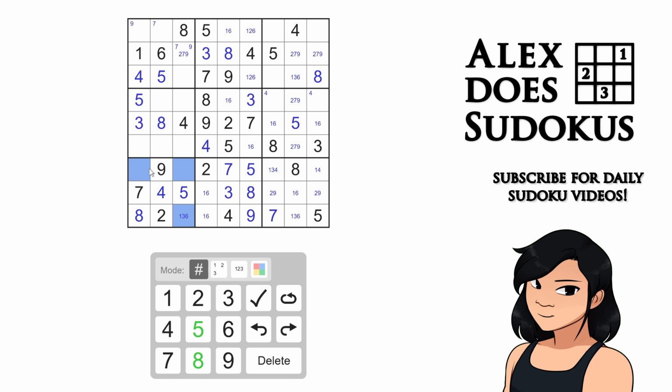I know that those are the 3 numbers. Well, I've got 1 and 3 up there, so this has to be a 6. And if that's a 6, then these 2s have to be 6s. And so this is now a 1, 3 pair because those are the only 2 digits left. So if those are 1s, then these have to be 1s as well. So I've got another quadruple, which is 2, 6, 7, and 9.